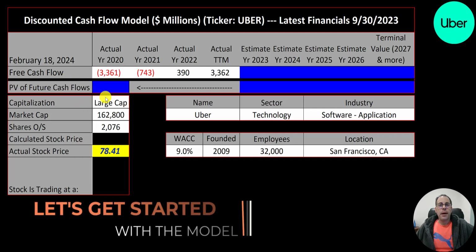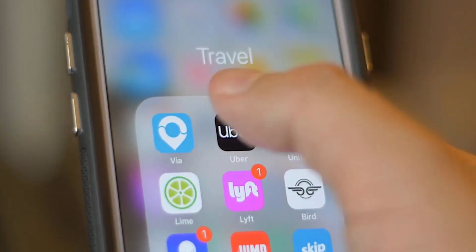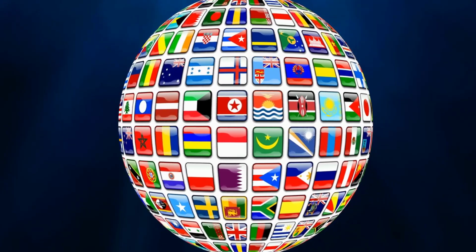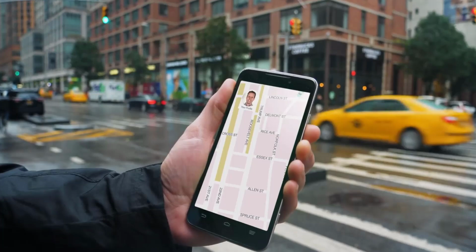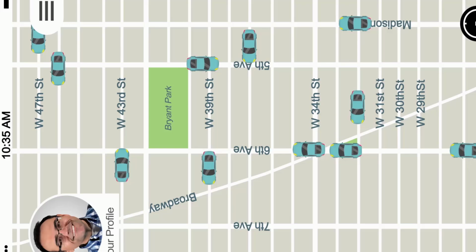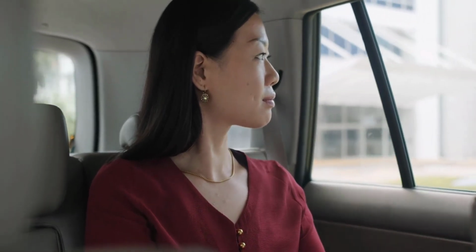This is a large cap company, 163 billion market cap. They're trading at $78 a share, and they have 2.1 billion shares outstanding. Uber provides ride-hailing services, food delivery, and freight transport. It operates in 70 countries across 10,500 cities. They are the largest ride-sharing company in the world with over 150 million active users and 6 million active drivers. It makes 28 million trips per day. Since their inception in 2010, it has made 47 billion trips.